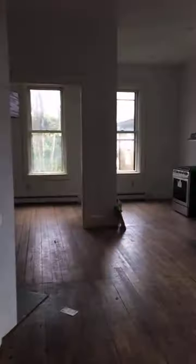So we can head on through. I'm glad we saved this little area to the kitchen. These are original shelves, pretty sure. And this is the kitchen area.